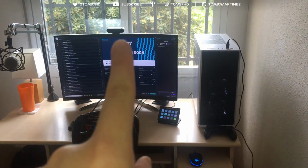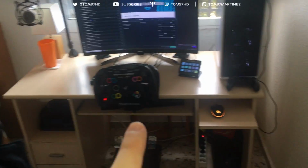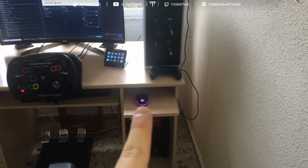So subwoofer, 2 speakers, stream deck, webcam, curved monitor, lamp, Rode Podcaster mic, Thrustmaster TSPC Racer, T3PA pedals, and the PS4 down the bottom left, and also a Logitech mouse.